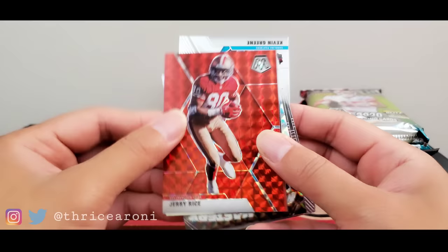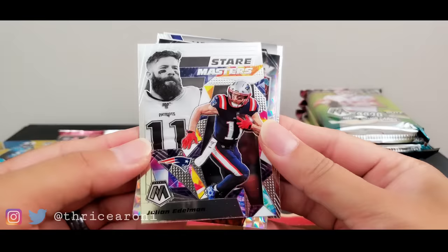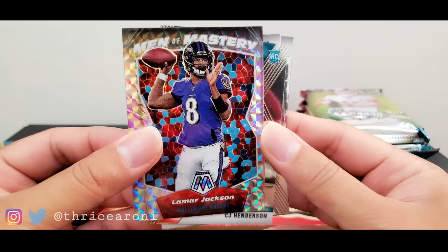I'm going to have some fun just going through all these cards again. There's a nice Jerry Rice. That is sick. Get to the side here. And then check out this Julian Edelman. I'm hitting Lamar Jackson's left and right. What is this one? Men of Mystery as well.